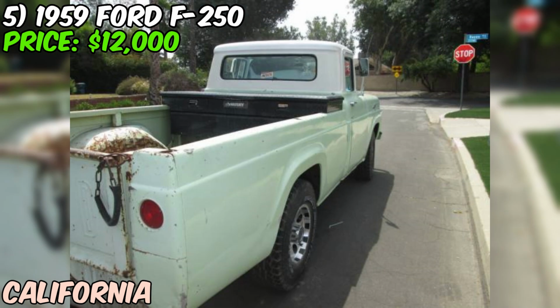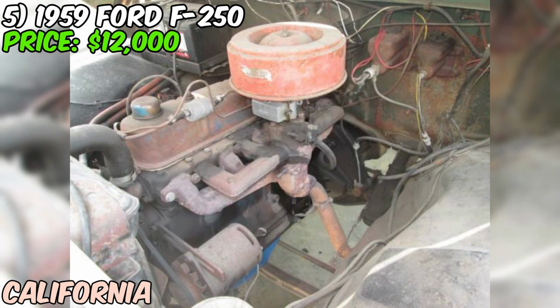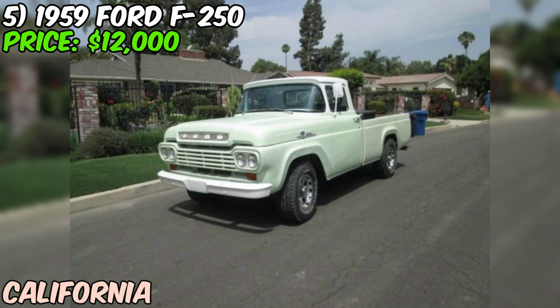On the positive side, it's got the original 6-cylinder engine and a 4-speed manual transmission, and the seller says it runs and drives, though remember it's currently registered as non-op. The interior has been redone, which is a nice bonus, and it's rolling on new tires and rims. However, it needs an alignment, so factor that into your plans.